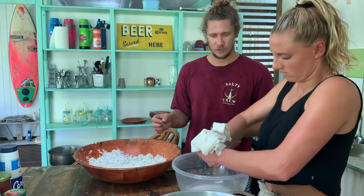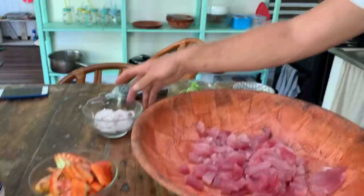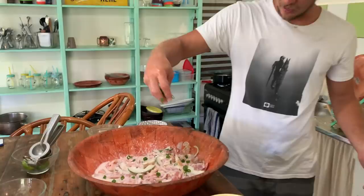So we got fresh coconut milk pressed from this morning. We got cucumbers, we got tomatoes, we got red onions, we got lime, green onions, just the top, the whole thing. And the fish, fresh fish. So we're pouring fresh coconut milk. And yeah, this whole plate is for you, Lakey. I'm gonna sink to the bottom of the ocean.